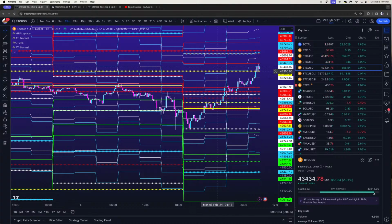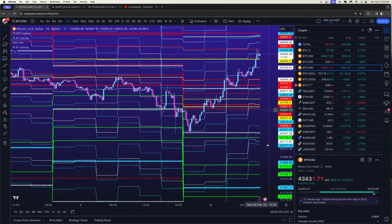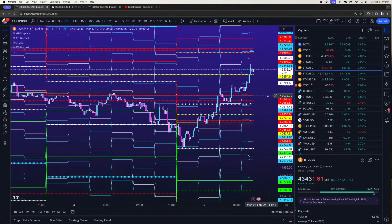Let me scale this out a little bit. What am I looking for here? I've got the top of the monthly range up here at about 43,750, 749 to be exact. That is the top side of the monthly volatility range. Let me see where the top of the daily is. There's one more up there. So we've got the third resistance level above the top of the monthly at about 43.9.